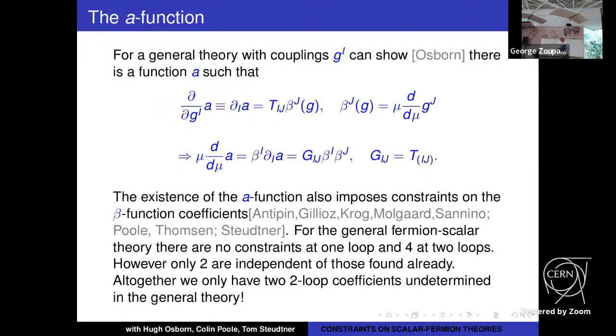You can ask whether the existence of the A function also imposes constraints on the beta function coefficients. Sannino and his collaborators, Antipin et al., mentioned that this was possible, but it was shown explicitly by Poole, Thomsen and Steudtner that you could use these constraints to derive the full three-loop scalar-fermion beta function in general, when combined with other information from standard model calculations at three loops.